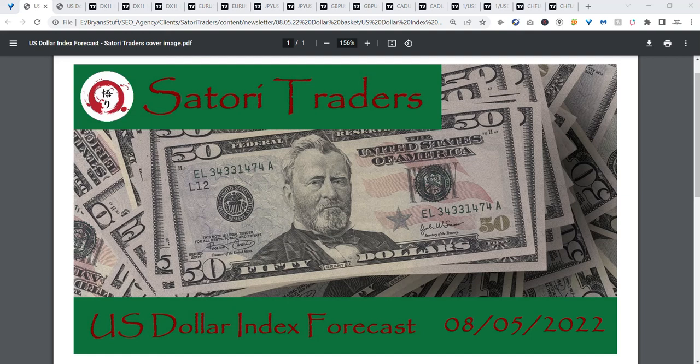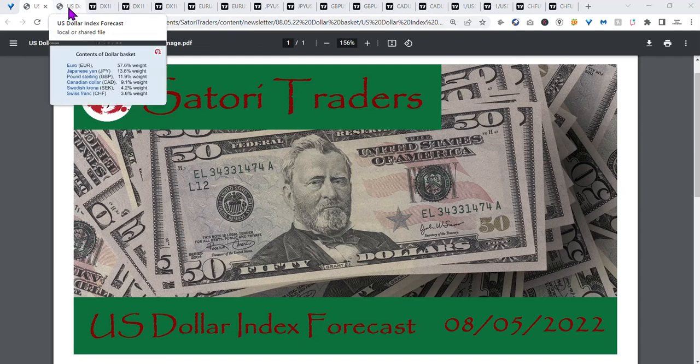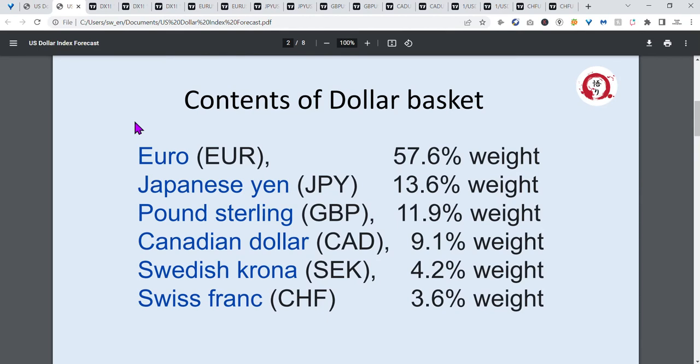All right, let's take a quick look at the currencies that make up the basket of currencies in the US dollar. The reason that's of interest to me today is I want to see what the precious metals are likely to do in coming weeks and months. The US dollar is one of the major influences on where the precious metals go from here.